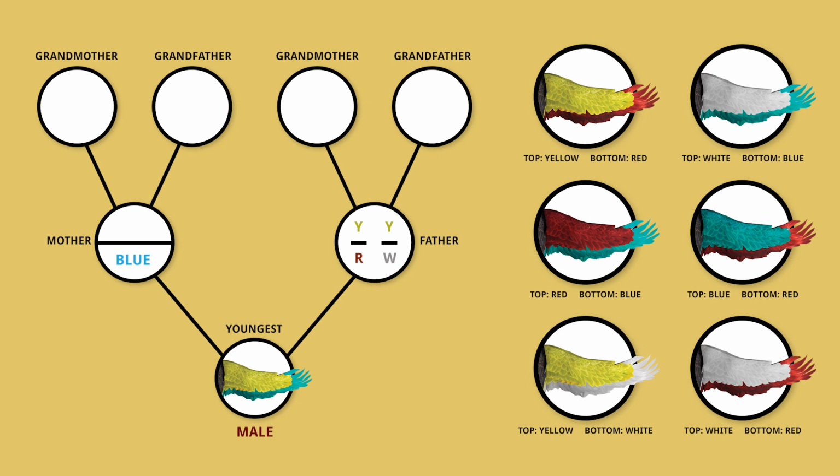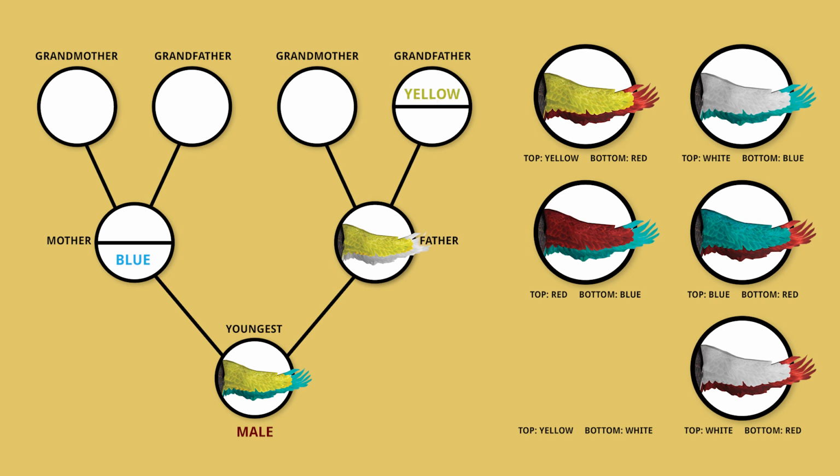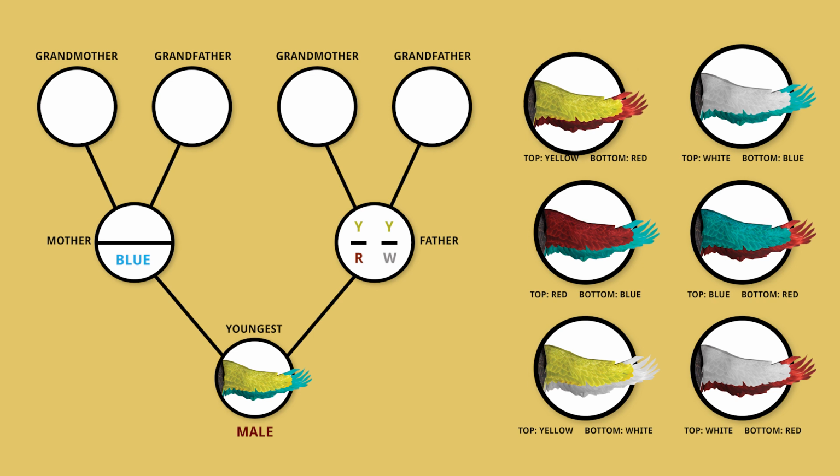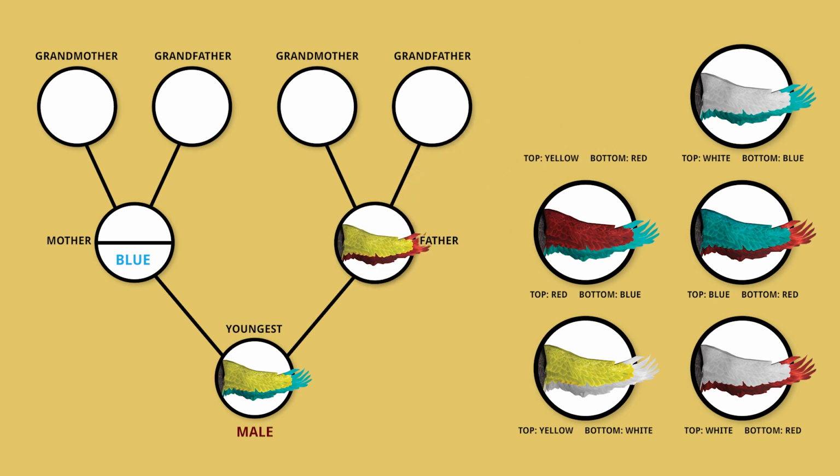So far, both of the eagles with these wing colors could be the father. But if yellow top white bottom were the father, that would mean that his father would have had a yellow top and his mother would have had a white bottom. If we look at the available options, we don't see any more variations with white bottom feathers. That means this combination isn't possible, so the father must be yellow top, red bottom.